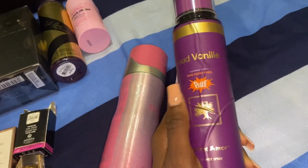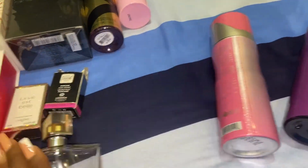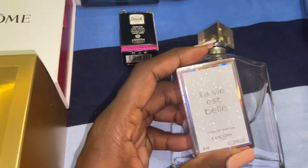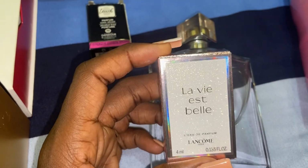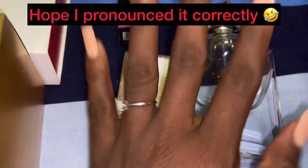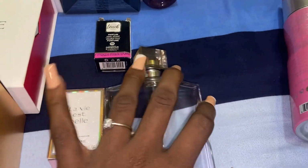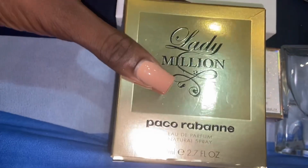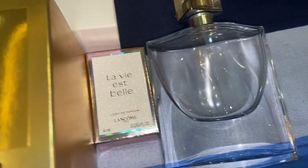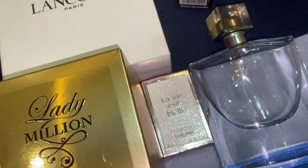It's finished. No, it's still remaining small. I dumped it. This one too is remaining like a little bit. I also dumped them because they weren't giving me what I want. But they are very nice. Then this is same thing with this, La Vie Est Belle Lancome. Anyway, I was using this, and I got them as gifts. I got this whole pair as gifts. I got Lady Million as gifts, and this all as gifts. I didn't really know the value of the perf until I went to the supermarket today and I saw the prices.